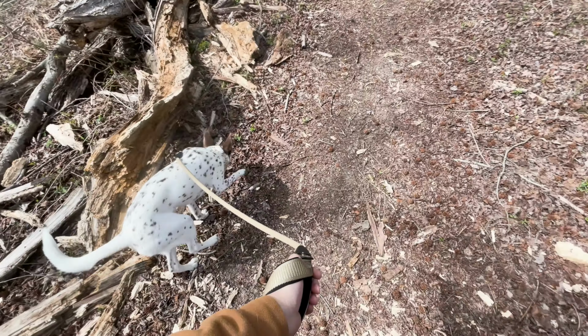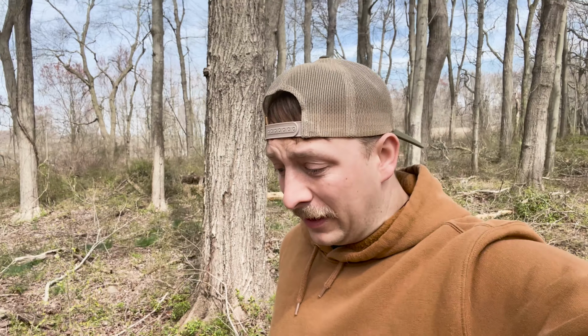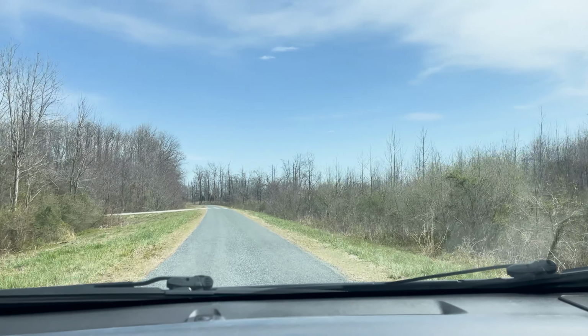Good afternoon, everyone. Ari and I are 2 hours away from home right now on the Delaware coast. And we are out here because there are about 30 plus eagles out hunting right now, and we're out here to capture them. Just kind of entering the wildlife drive right now.